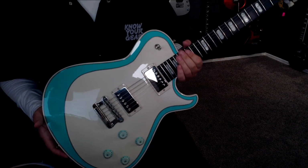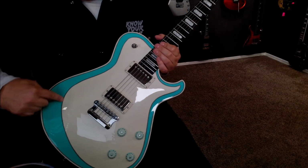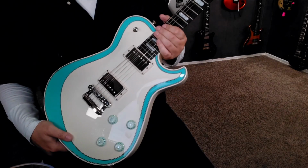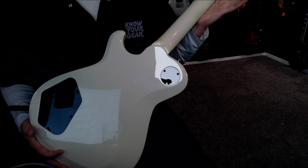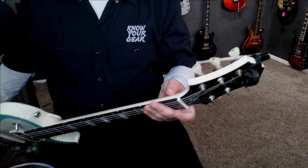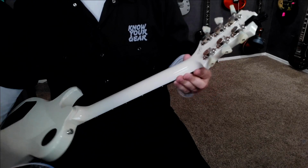It's really great. And then they use this seafoam green. This is painted, and then there's this beautiful pinstriping almost. Look at that. Just the way they did that. And then this one's been modified. So let me go over it. So mahogany body. Okay, there you go. Set neck, mahogany neck. Ebony fretboard, a bone nut. We have Kluson tuning keys, but they are not locking.